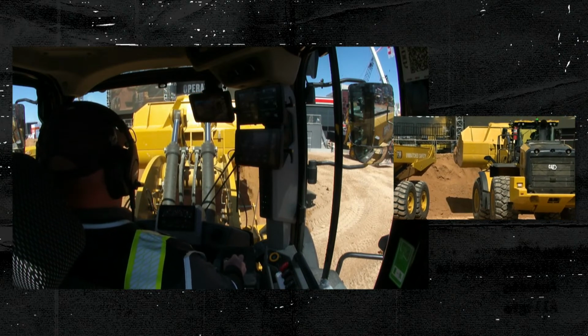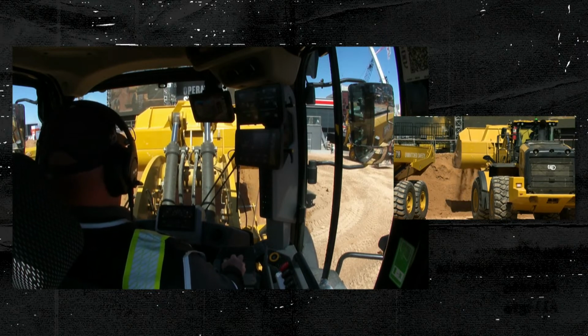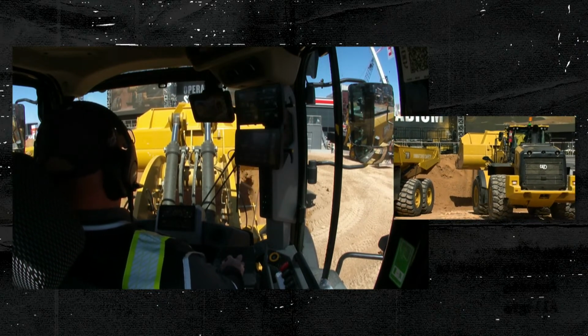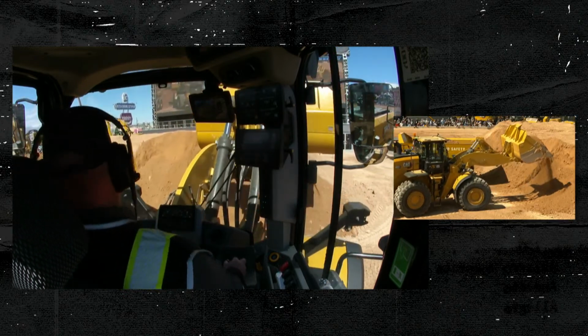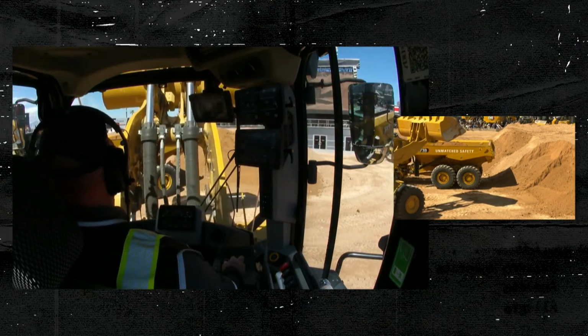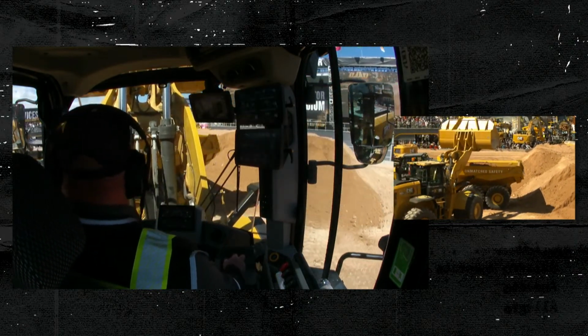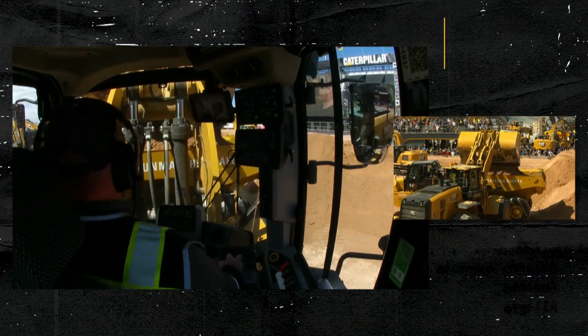And then as he goes into that pile for that third pass, he could actually go in and use the payload scale, which is standard across all of our next-gen loaders as well. What is the payload scale? It gives that operator information about how much material he is moving, what the weight of that material is, as well as some features like low-level weigh and tip-off features.